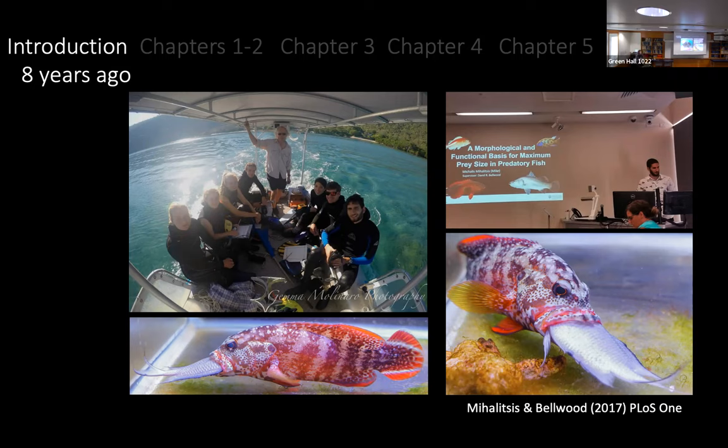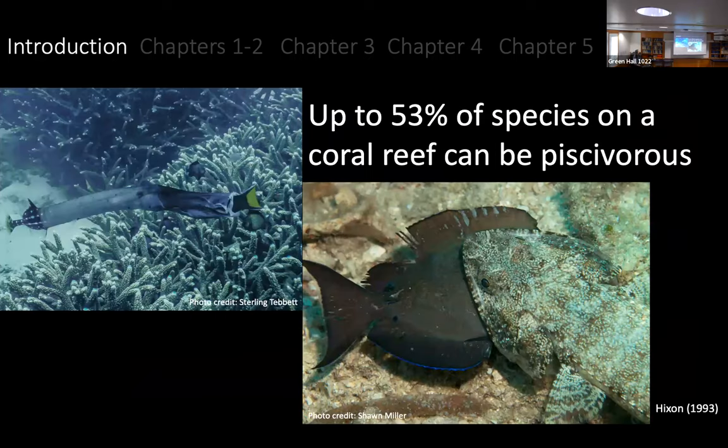And some things that really struck out in the literature about this was that, first of all, there's a lot of piscivorous fish on coral reefs. In fact, up to 53% of species on a coral reef can be regarded as being piscivorous. And one of the issues we have is that these fish are actually also primary targets for fisheries worldwide and are diminishing at fast rates. The problem is that we don't know what ecological functions are being removed from the reef through these removals. In other words, is it the same if we remove this piscivore as opposed to removing this piscivore from the reef?